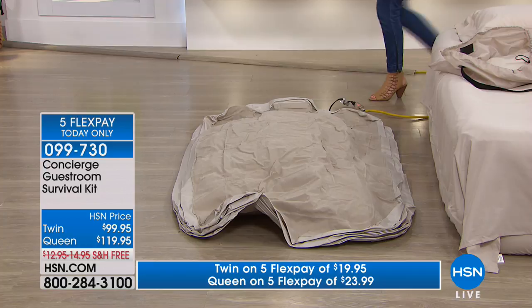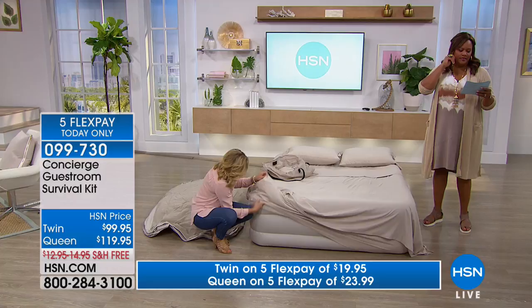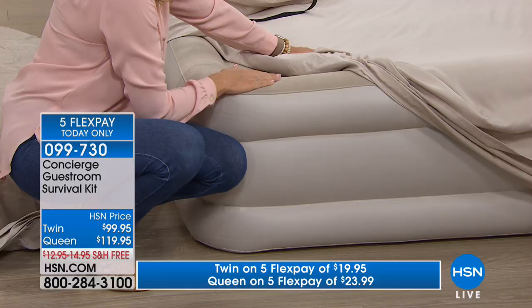Because the other thing that really strikes me is how durable and how comfortable this is. Now, this is already inflated, but when I pull the sheets up, this is that durable PVC. It's that raised height. So again, you're not putting guests on the floor, so it's easy to get into and out of. It's that really soft, flocked top. It is, it's very classy. You know, when your guests come over, you don't want some cheapo air mattress. And having it up off the ground makes a huge difference.